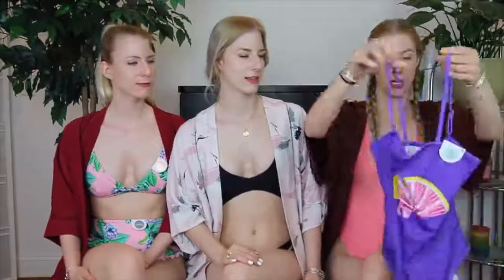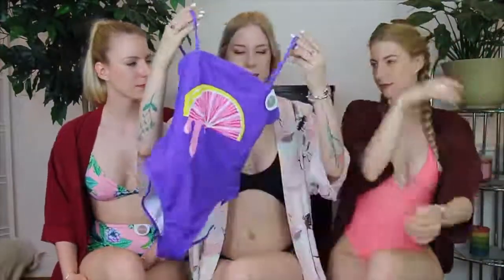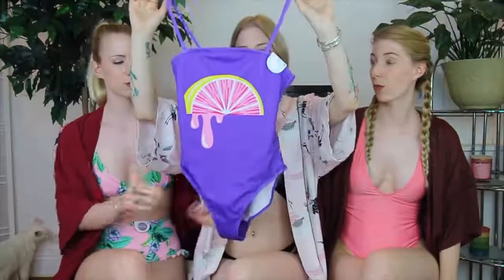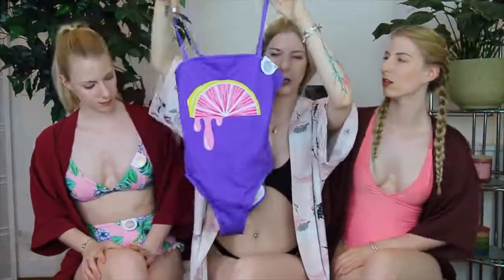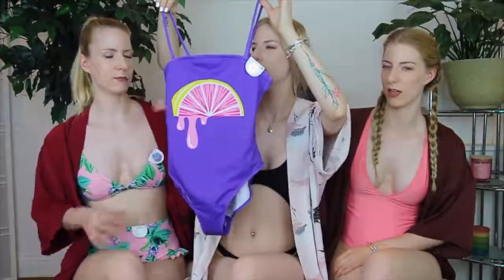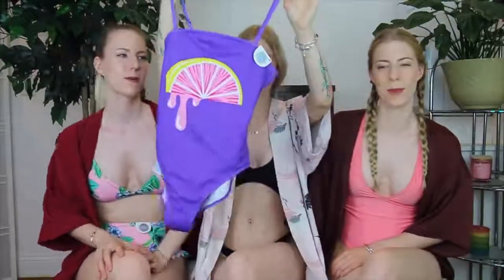So next piece is... This is from ASOS. It's a size extra small. Oh wow. I don't remember why I got extra small. I don't know if it ran big or what, but I guess we'll see how it fits. I thought it was really cute because of the little... I feel like it's gonna be like a grapefruit. All right, pink lemon. Let's try it. Yeah, I feel like it's gonna be low cut.